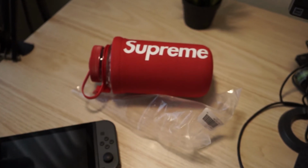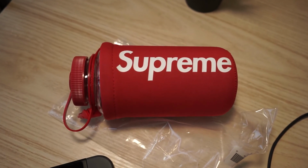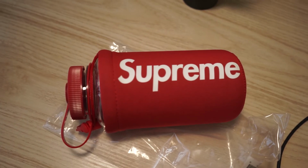Next on the list, Supreme actually restocked some items last week. One of those items was the Supreme Nalgene. I was able to pick one up in red. It was one of those impulse cops. I'm not a huge fan of Nalgenes just in general. I don't like using plastic water bottles. So this is not something that I plan on keeping for myself. This is going to be on the website for resale.